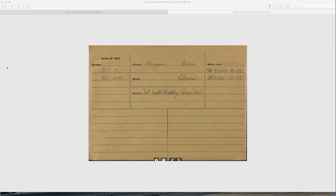We also know that the Morgans got bounty land. So there are 2 sets of bounty land here. One is certificate number 31449 for 80 acres under the Act of 1850. This means that Willis served at least 6 months in the War of 1812. Had he served through the war, or I believe a year, it would have been 160 acres. But under the Act of 1855, he got another 80 acres because that act entitled everyone to 160 acres. So 80 plus 80 is 160. And that second one, the certificate is 31291.